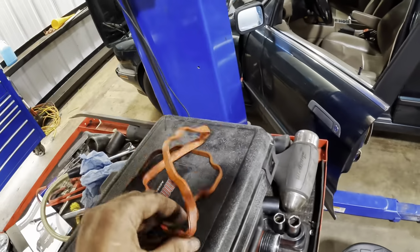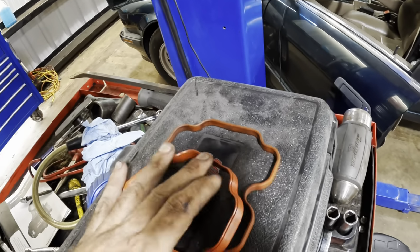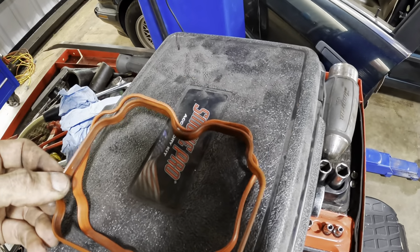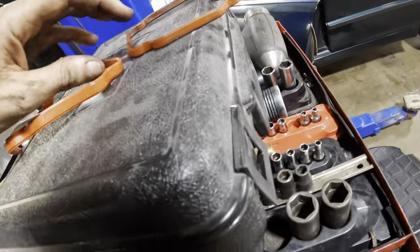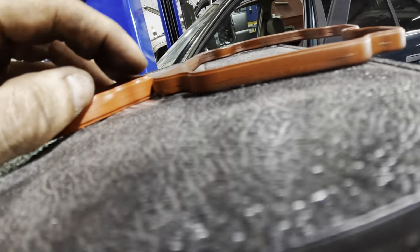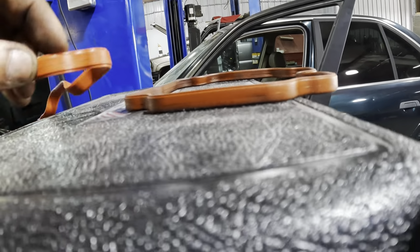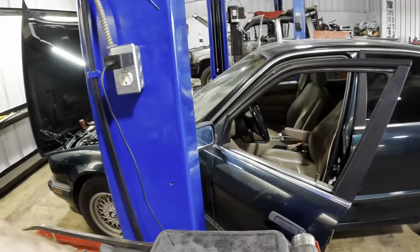A couple hours later, and I have received a replacement gasket for our throttle body here. This one's a little deformed, but it should be okay. It appears to be the correct shape and whatnot, but I would like to point out, look at the thickness difference here. See how this one is like 3 or 4 millimeters thicker than this one is? That tells me that this gasket has compressed and this one is the correct thickness. So that definitely confirms a potential leak.